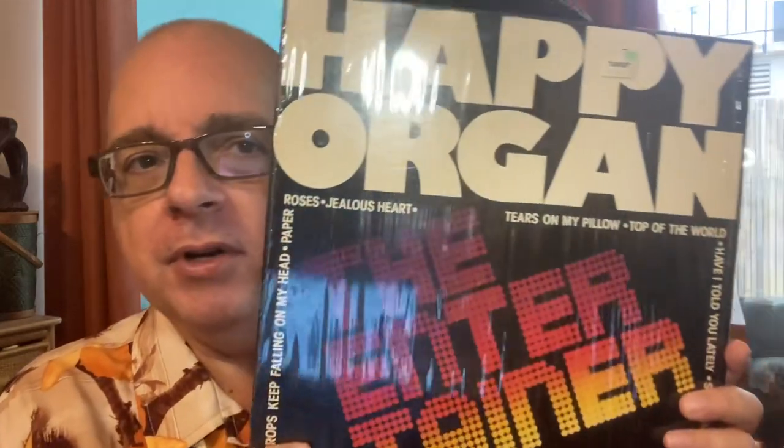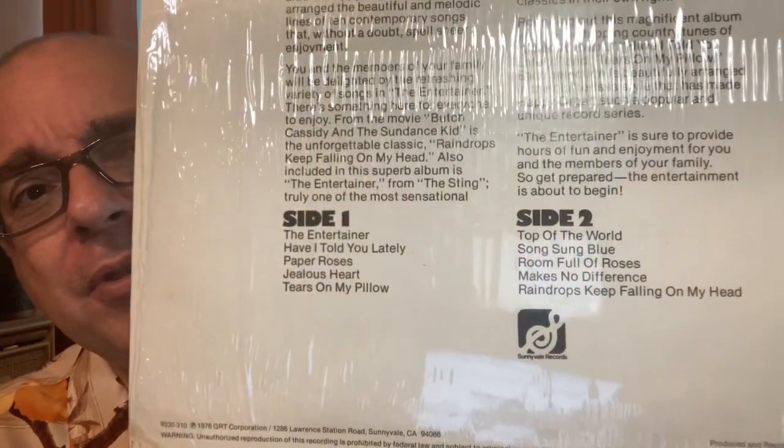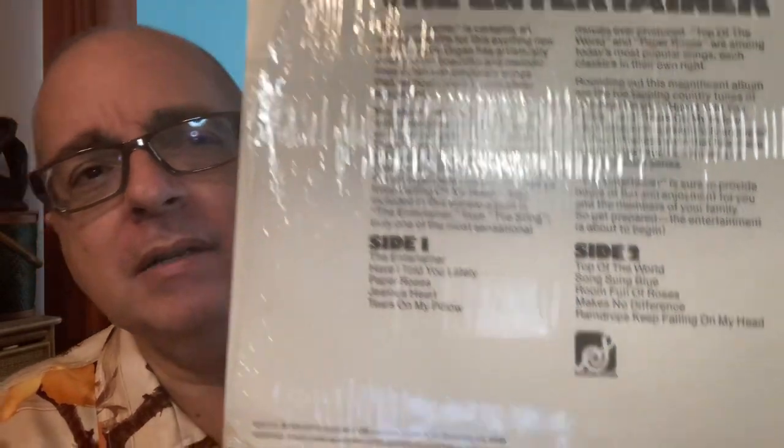Happy Organ, maybe you've heard of that. These are for my Moody Mood Music Easy Listening station. I'm the entertainer, so these are just songs. I have the Happy Organ Hawaii one, which is kind of weird. It's not like a beautiful big organ in a church or something. The Happy Organ is literally the Hammond organ that was sold that you played in your house. So it's just somebody that's very good at it, playing it. But this was curious to me because I'd never heard of this.